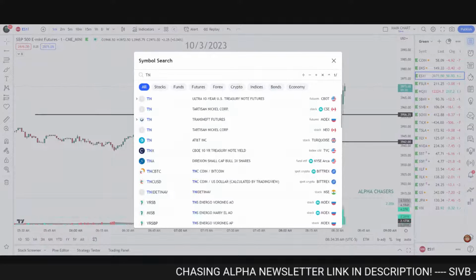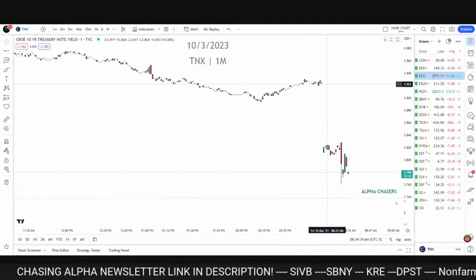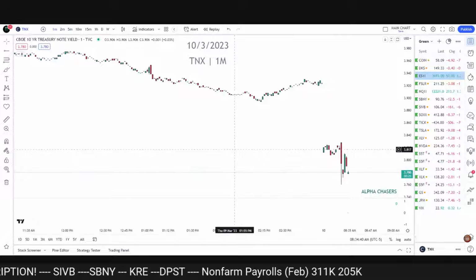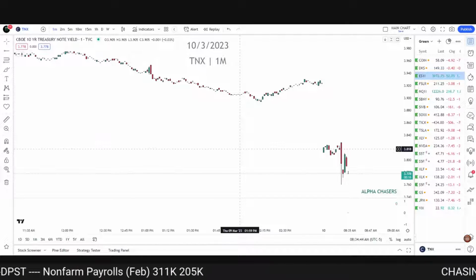It's happening because they're buying the 10-year. Everyone telling you to stay away, to not buy bonds. No, you want to buy bonds. Especially if you're a yield investor, you want to buy bonds.